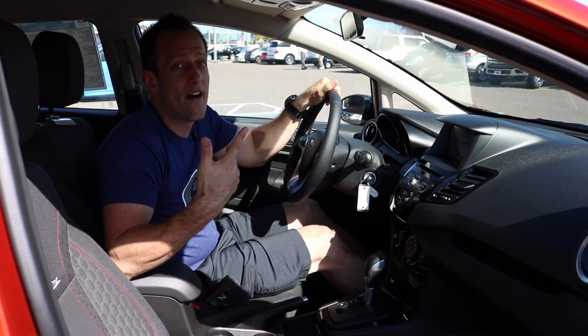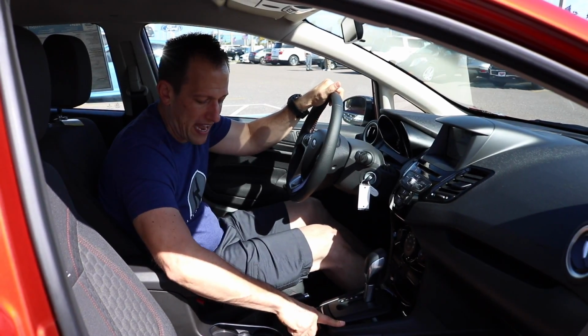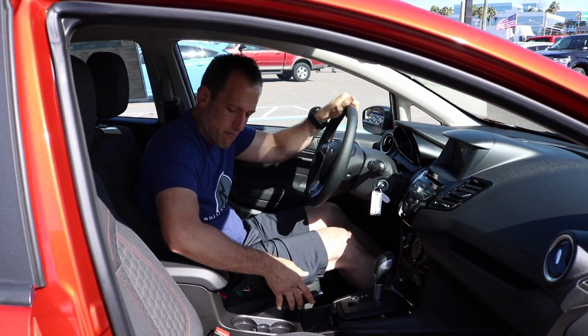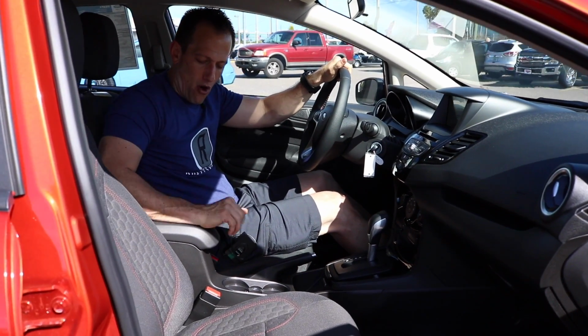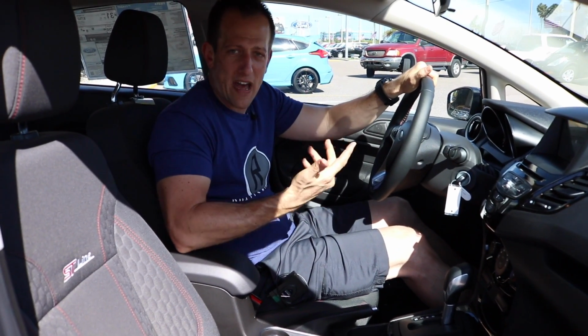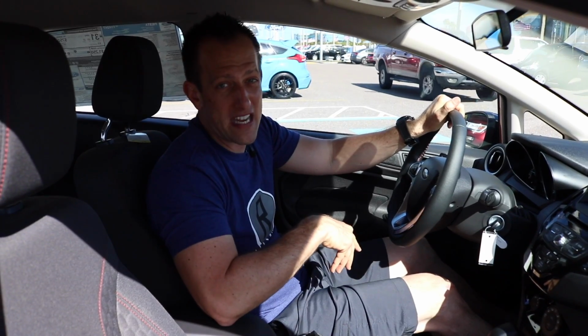You can get a manual. 5-speed manual is available. I do like the way they brought the gloss black in. You got 2 cup holders, a 12-volt, that good old-fashioned e-brake, and then a very comfortable armrest. It is a rubber material, but still comfortable at a good height. Why don't you come on over to the business side and I'll show you what's happening over here for the drive.